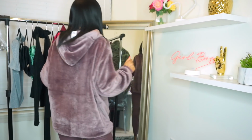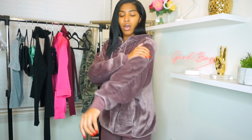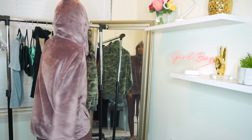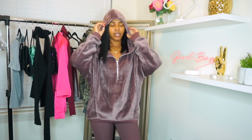But yeah, here's just a really nice casual, I'm gonna lounge today outfit. The hoodie has pockets. You guys know I love anything with pockets, and it's just so warm and comfortable. And then it has a hood. Let's put our hood on. So yeah, it has a really nice hood. Just a really cute, warm and cozy outfit. I really love this outfit.